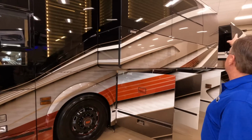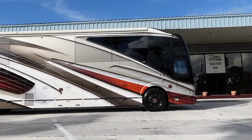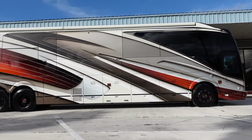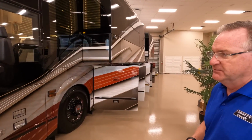This Artist series actually takes the paint and the painted vinyl graphic through a lot of the window that you see here. And when we're inside the coach, you can still see how much you can see out of the coach with that being covered up. The mirrors have been blacked out as well on the exterior of the coach, so it's got a unique look to it, and we're pretty excited to see the response.